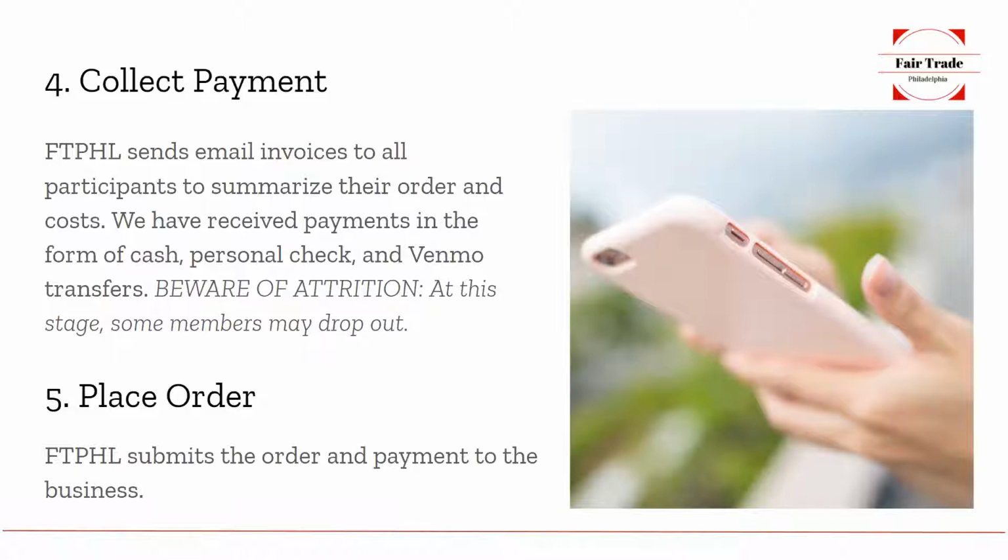So that has definitely made it a bit easier too as we go. So once we reach that threshold and we've determined that we can move forward with it, we email the participants to summarize their order and to tell them what the cost will be. And we typically take payment in the form of cash, personal check, and Venmo.